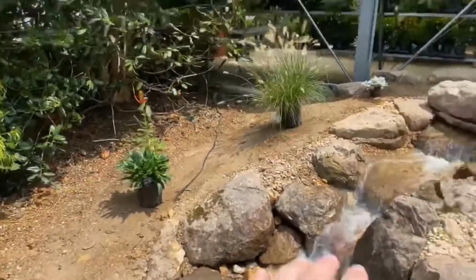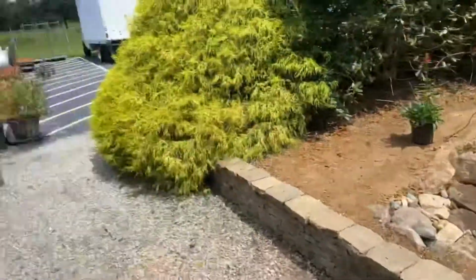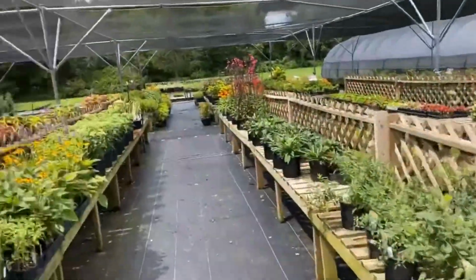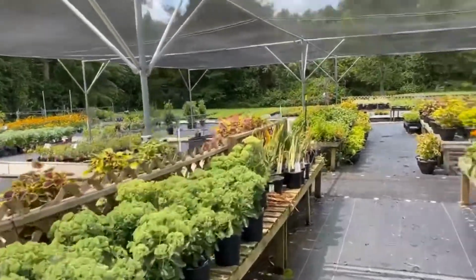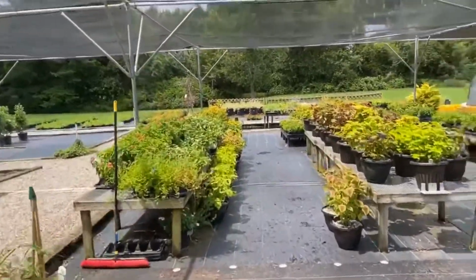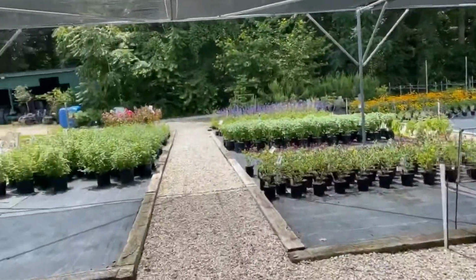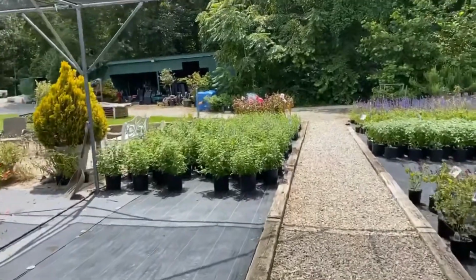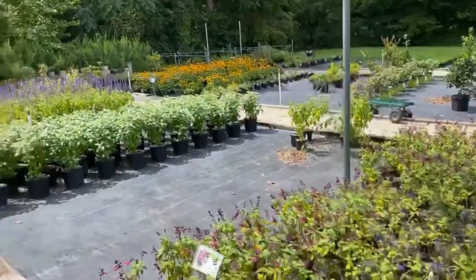So like I mentioned, they're gonna do a little bit of landscaping around this feature with a lot of the plants that they have here at the garden center. And right now it's a little bit empty, even though there's a lot of plants here, but they are getting ready to get their fall stock in. So they're gonna have mums and pansies. They're gonna have all kinds of fall color.